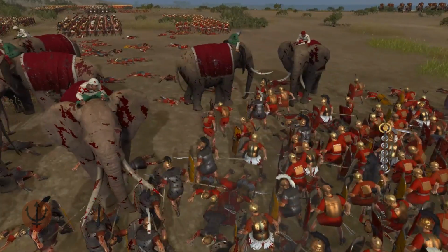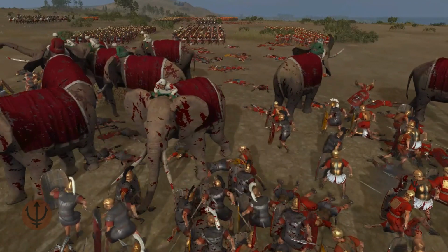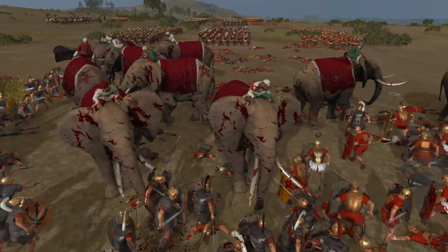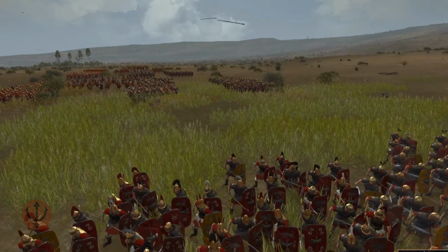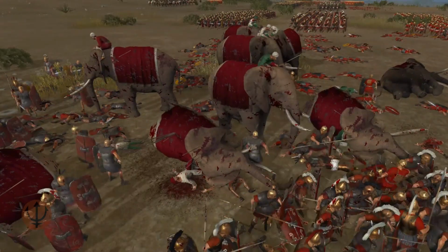However, not all the elephants were scared away. A number of them continued forward, going into the gaps Scipio's lines had created. When they got into these gaps, it was target practice for the Romans. They quickly killed or routed all remaining elephants.